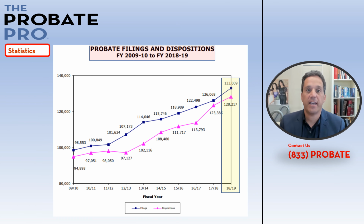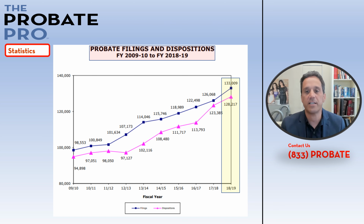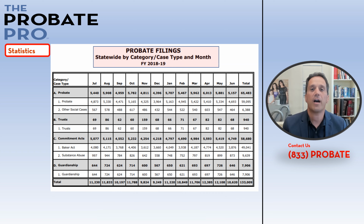The state of Florida maintains case filing and disposition records to identify the volume of matters that are both filed at the court and hearings that dispose of cases. This particular graph identifies from fiscal year 2009-10 all the way to fiscal year 2018-19. As you can see from those beautiful railroad track lines, there's been an increase in both filings and dispositions over the last 10 years. The highlighted area on the far right shows that about 133,000 probate filings occurred in the fiscal year statewide and 128,000 dispositions.